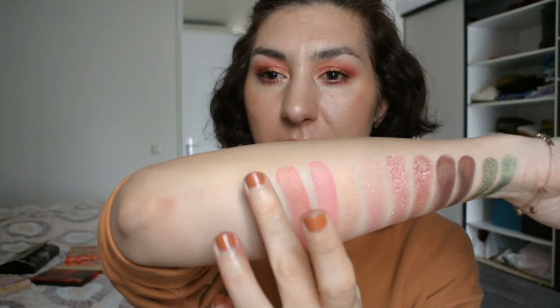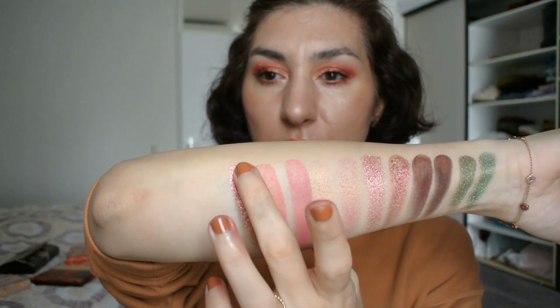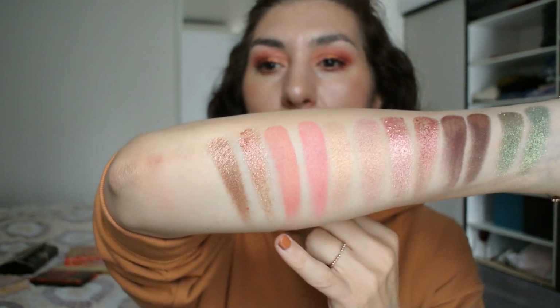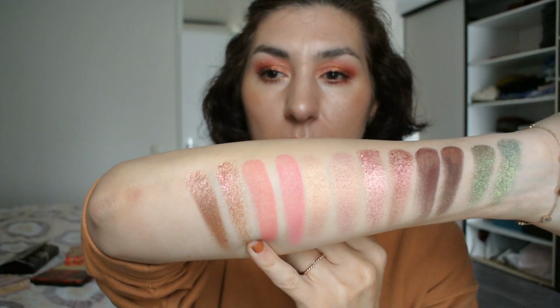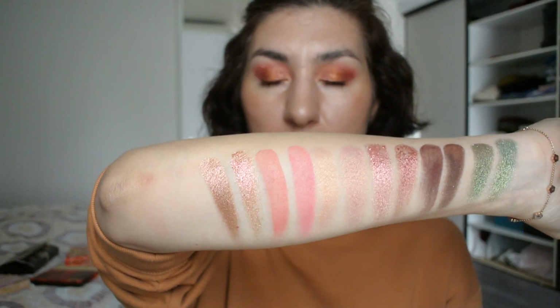So here you have the shade from the Voyeuristic Vixen quad. Again, they're not the same shade, but I feel like they are very similar in inspiration. So here you have the shade from Voyeuristic Vixen, and here you have Bronze Nova. What I would say is that Bronze Nova is the more subtle version of Rosefire Nectar. Rosefire Nectar is just punchier in terms of its impact.